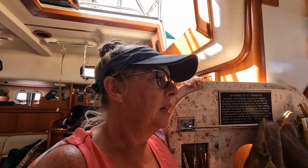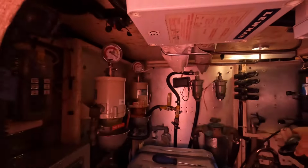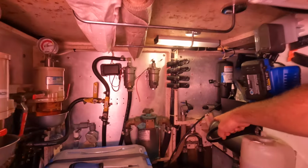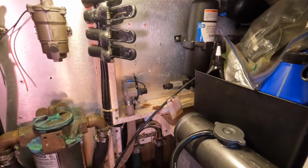So AJ poked his head in the engine room, which is where the water pump is. I took the pump out, but you see those brown puddles. There was some leaking with brown puddles, and you're not supposed to have brown water coming out of our fresh water. Brown water in your freshwater pump is a definite indication that there's a problem. So he started taking it apart and realized, maybe we should video this.